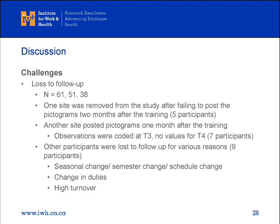There were schedule changes in duties. Often I might walk in at T3 or T4, and someone who was previously doing a lot of prep kitchen duties was now maybe on cash or somewhere else in the organization. And then there was just a general high turnover, so we lost 9 more participants to all of those factors.